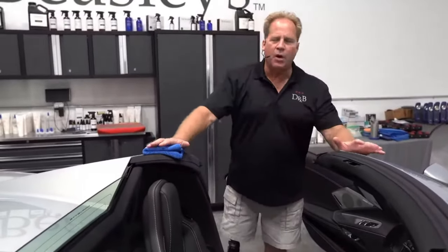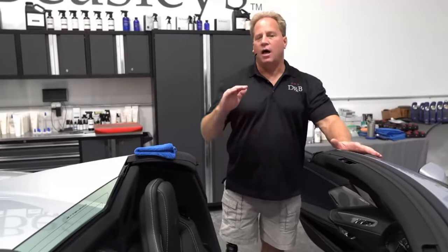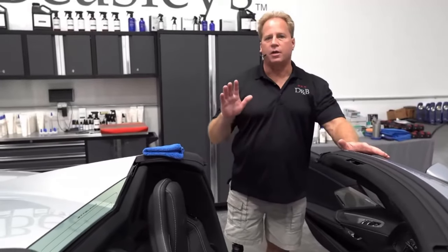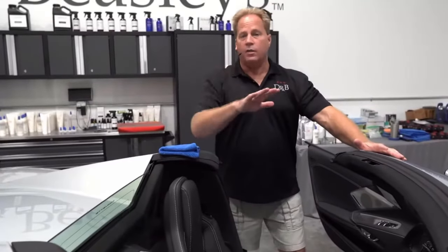So my own personal technique when I'm working on stuff like this is, no matter how safe the product is, I just avoid putting anything on the string at all. But if you Google how to restore that, here's what everybody, all the experts say.